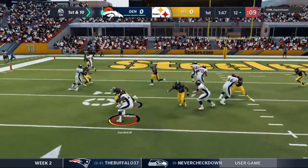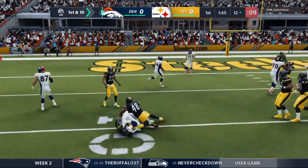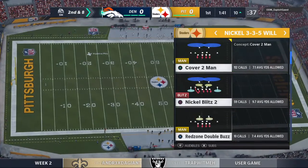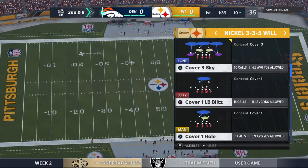Now Gordon on first down. And he'll get this one down to about the 10-yard line. Give him a couple on the carry there. 2nd and 8. He was brought down.